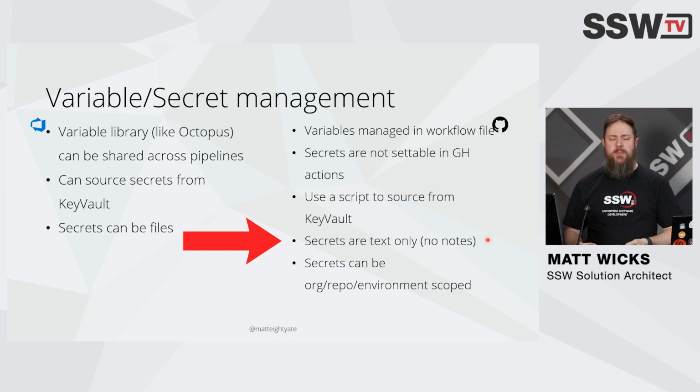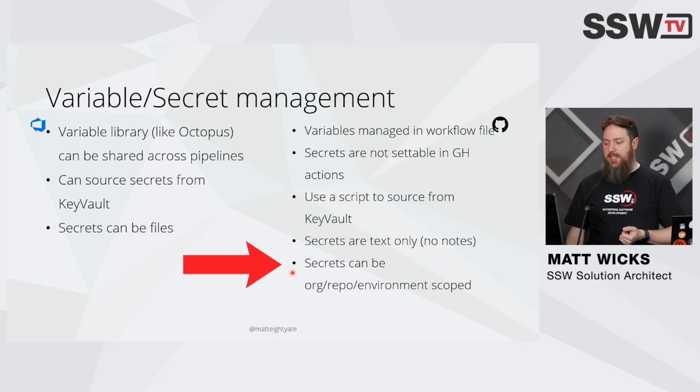Well, there are workarounds, but it's not easy to on purpose. And then much like Azure DevOps, I can have secrets scoped to particular environments. In Azure DevOps, you scope it to stages in a pipeline. But what's cool about GitHub is I can have org level secrets, then repo level secrets, then environment level secrets in that repo. So there's a nice sort of Matryoshka situation happening there, nesting dolls.